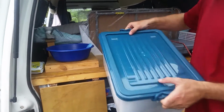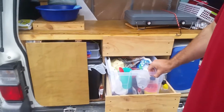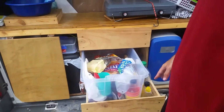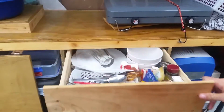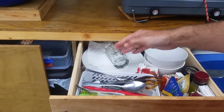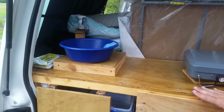Here is where we keep some of the food and lots of pots and pans. This is where we keep all the other food and some other pots and pans. It's got a nice little space on the side for wine or orange juice or whatever you might need. This is the silverware drawer where you have coffee cups, beer glass, all that good stuff. All the essentials.